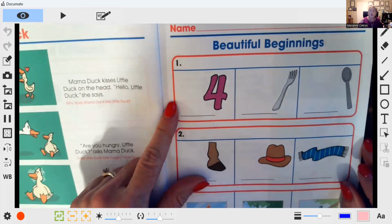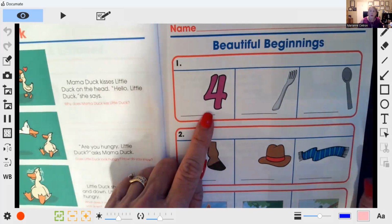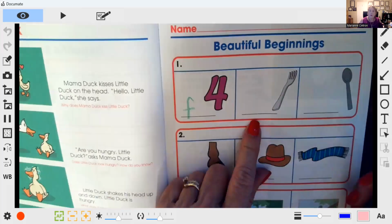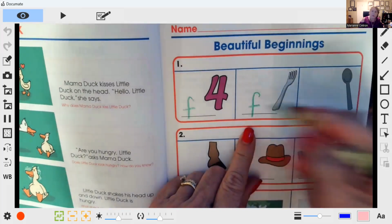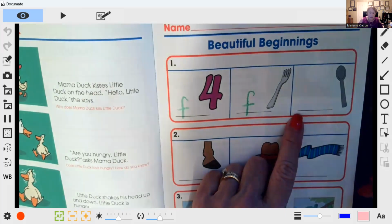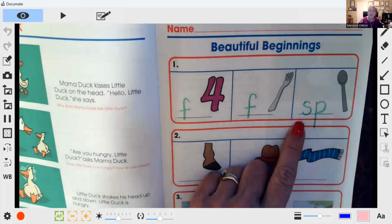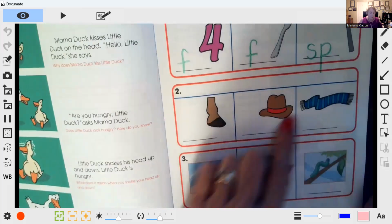So, more beginning sounds, beautiful beginning sounds. For, F, starts with F. And this is how we learn to make our F. Fork, F. This is how we learn to write our F. Spoon, Sp. Do you know it starts with S, but can you also do a P? Spoon. That would be amazing if you could do SP.